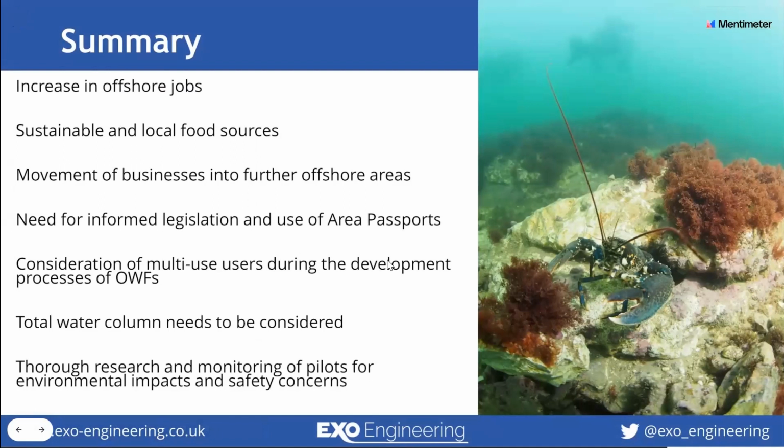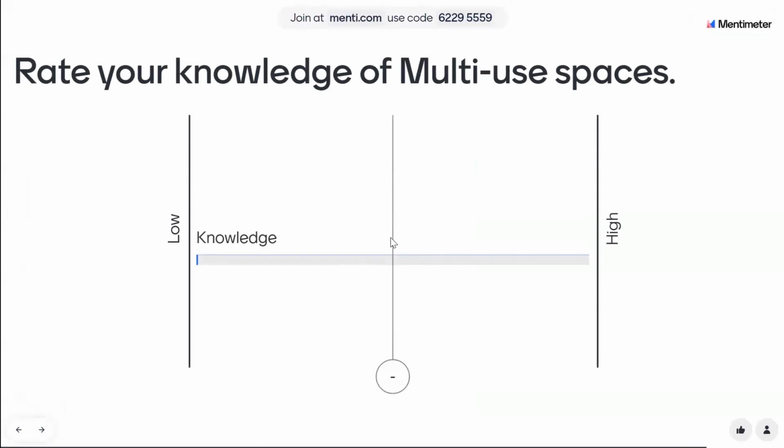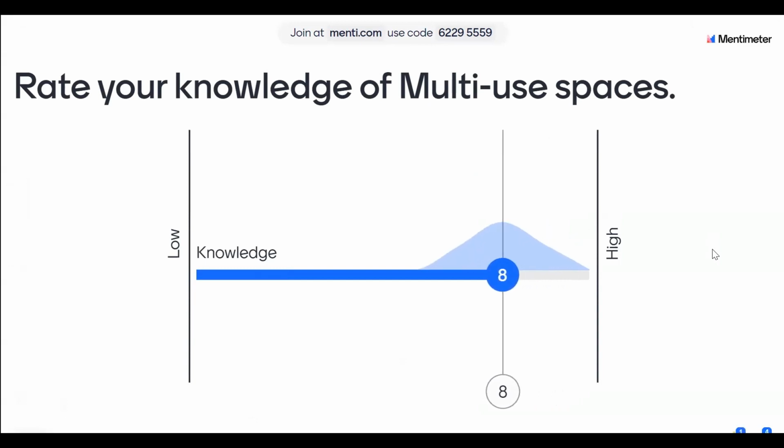I think we've got a couple more Menti questions. You want to go on to the next one? Yeah, we're nearly there, so hopefully we haven't put you off your lunch just yet. I think there are two more slides to go, so we're on the brink of finishing off for this afternoon. What we're hoping to see is that suddenly everybody is an expert on offshore multi-use. Oh no, it's slightly going down. I only got more confused. Oh no.